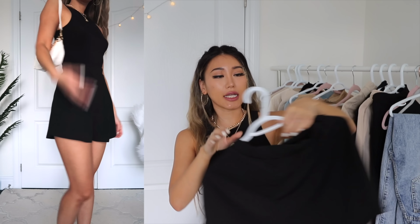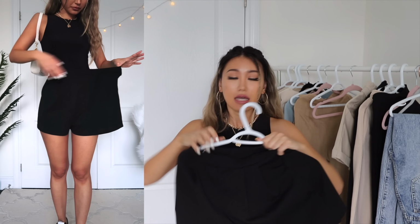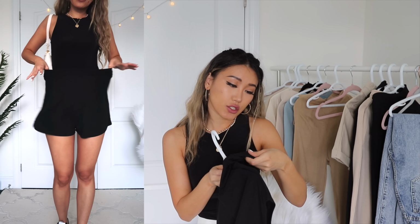The easiest way to pair your basics is to match it with the same color. Here I'm wearing a pair of black shorts. They have a very elastic waistband here. Very comfortable to be in. I'm in a size US 2.